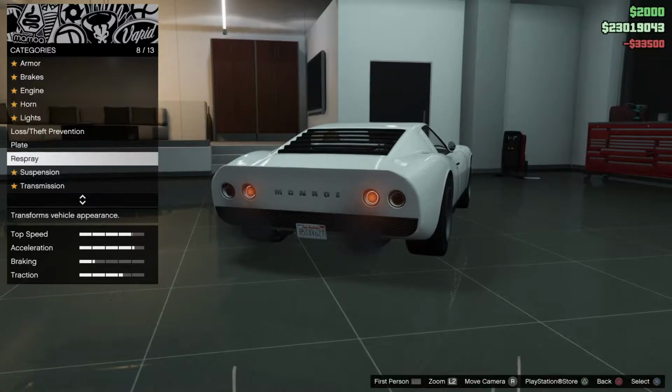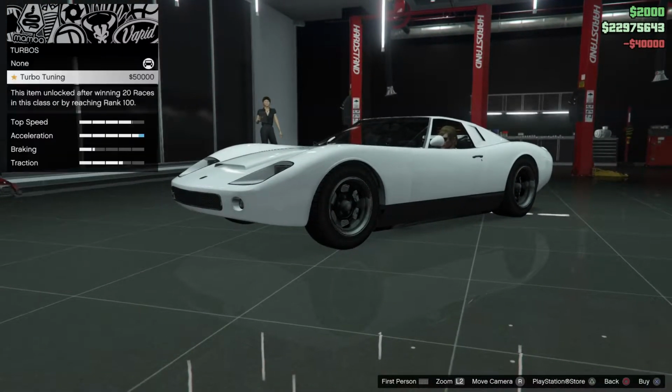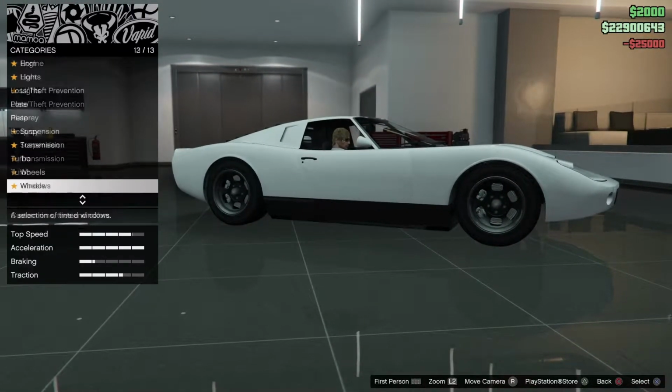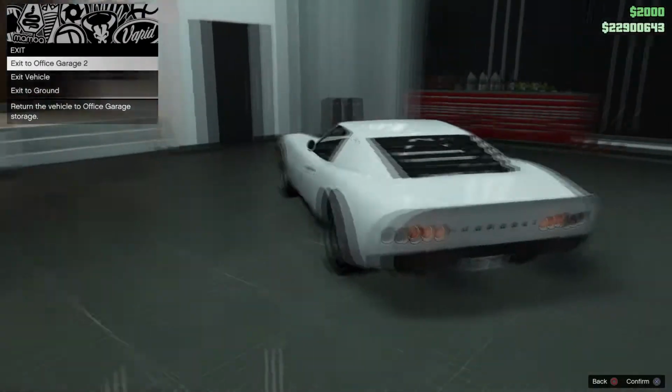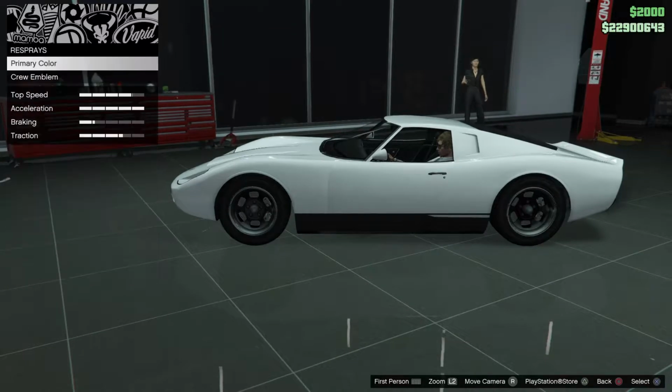Now, I'm not entirely sure if I did the full custom upgrade at this particular time. I have checked since whilst recording this video, and the car has been modified to the full extent, although I'm not entirely sure it's captured on this video. Okay, there we go then, ladies and gentlemen, the Pegassi Monroe.